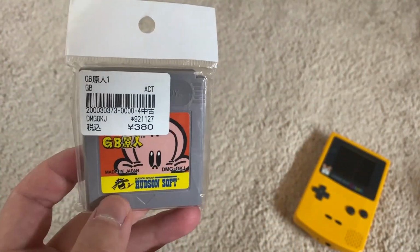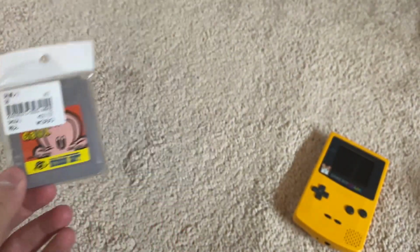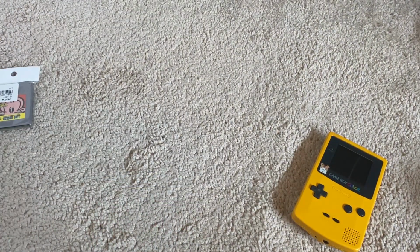These are just fun little platformers. As you can see, I only paid basically $2 for it. Haven't gotten to this one yet, but I'm looking forward to it. I really like what I've played of that series so far. I'm gonna save the Pokemon stuff for last.